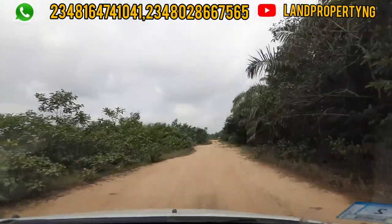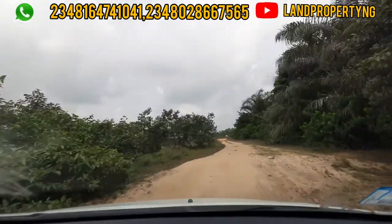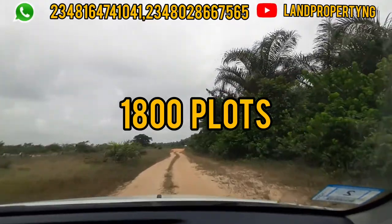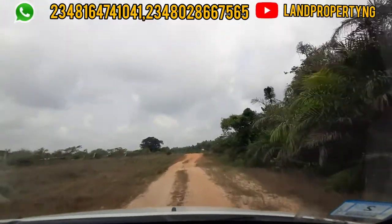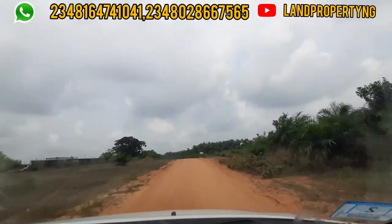You know, it's a very large expanse of land. Amen Estate Phase 3 is 1,800 plots. That is how big and massive this estate is. So right there, we are at our location. Just look at that banner you're seeing by the right hand side.